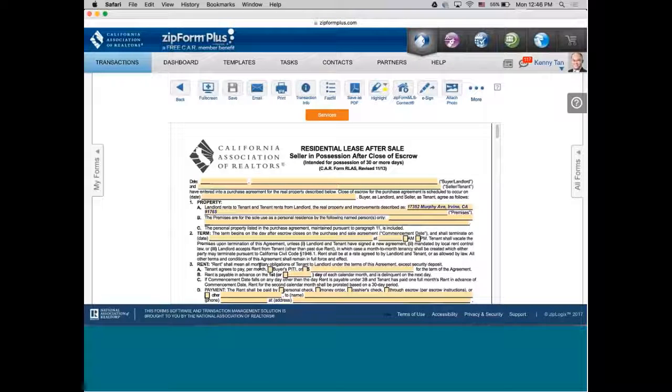Now, this is now a tenancy. So it says tenant 3A, it says a tenant agrees to pay per month, right? You see this box right here? It says buyer's PT. You know what buyer's PT is? Those that took my loan class.